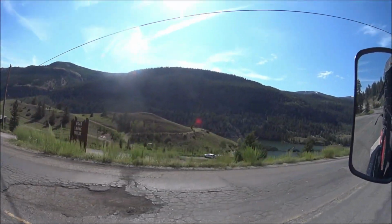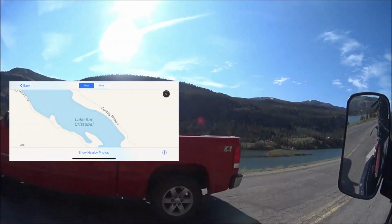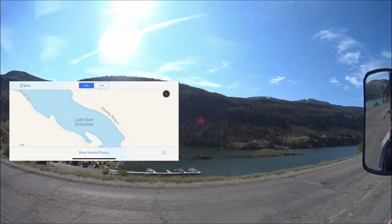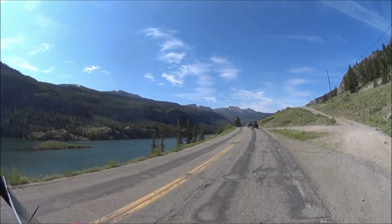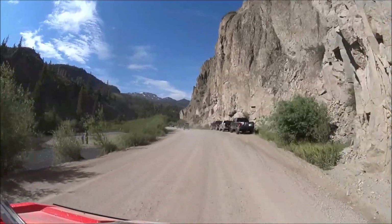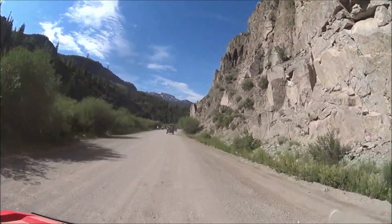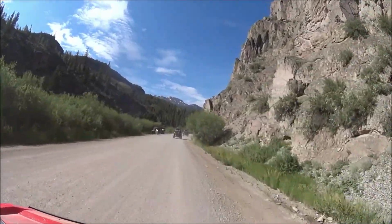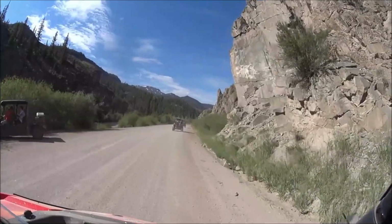The drive out from the house to the trail was awesome. We came through an area with a gorgeous lake. I think it was called Lake San Cristobal. I'm not sure if that's how it's pronounced or not. San Cristobal. But anyway, we passed the lake and I was thinking, can we stop here? Lucky for us, we had a couple more days to enjoy the lake.